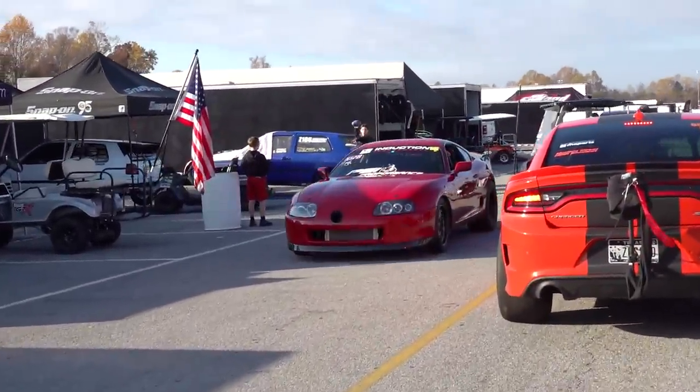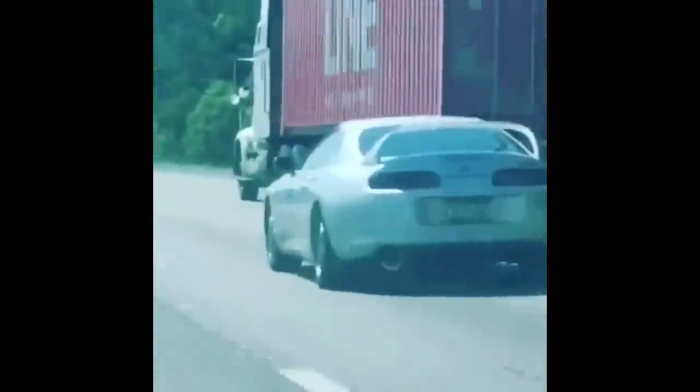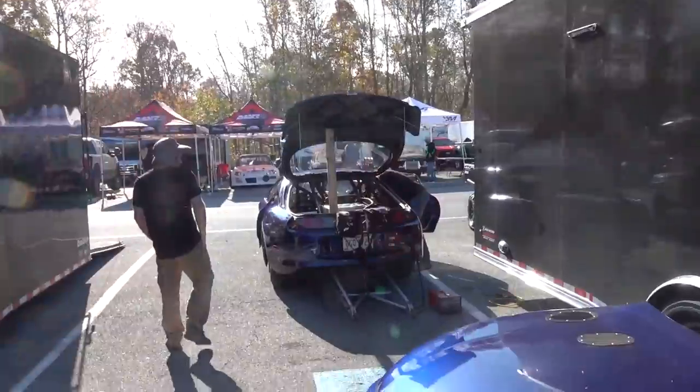Look at this. Freaking Supra. Wait, is that Supra? What Supra? Is that Supra? That meme is basically the only reason why I was really interested in driving the Supra.